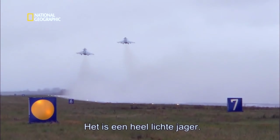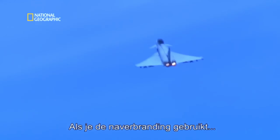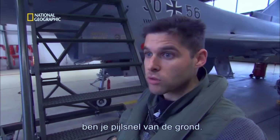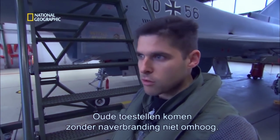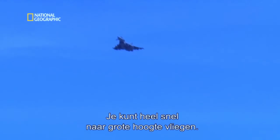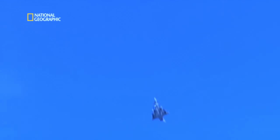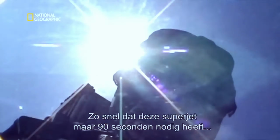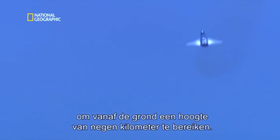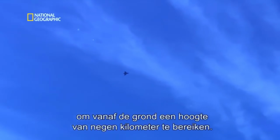It's really light for a fighter jet. As you can see, when you use the reheat for the takeoff, you're off the ground in just no time. Compared to old aircraft, they need the reheat to get off the ground anyway. You can fly really high, really fast. So fast, it takes less than 90 seconds for this superjet to shoot from the runway to a height of over 9 kilometers.